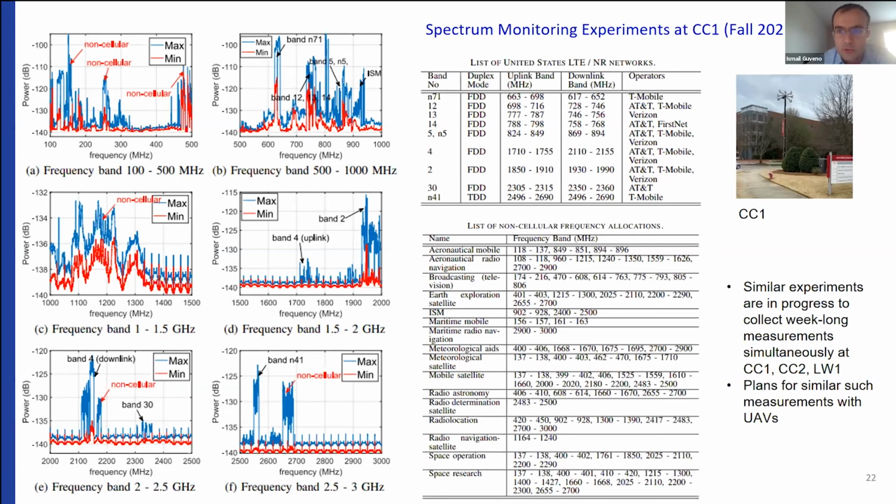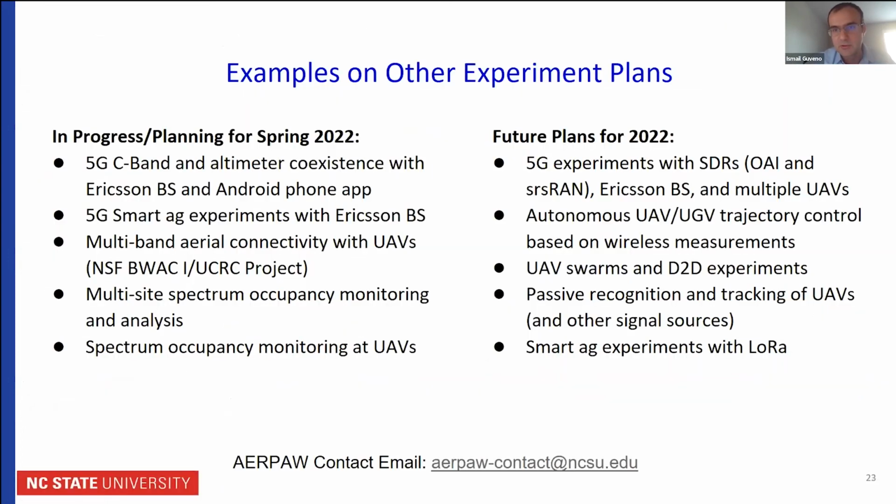So this is from last year, but we are repeating this actually this week. The whole week we are collecting data from baseband to 6 gigahertz across the whole band with our spectrum compliance sensors. And we are comparing them with the common 4G and 5G bands. You can see there are cellular bands here, non-cellular bands. And once we have this data at the 3 different locations, we may do some interesting analysis, like we can even triangulate maybe some locations of base stations.